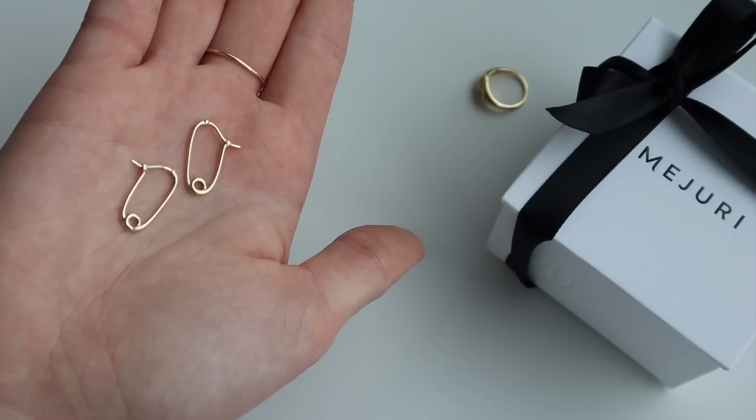So the pieces that I actually wanted to include on this gift guide, I'm actually wearing, so that way I could model them for you. So these little earrings here, I'll insert some close-ups, some better shots of these. These earrings here are the safety pin earrings. They come in silver and gold. I personally am a gold person, so that's why I opted for gold. But obviously I would tailor that to whoever you're giving the gift to.